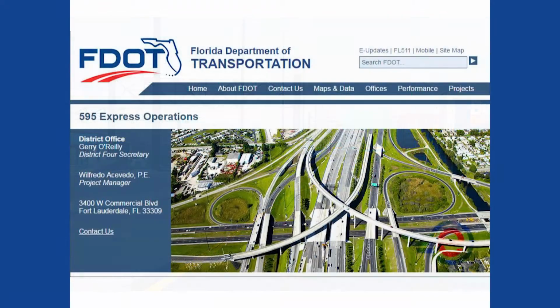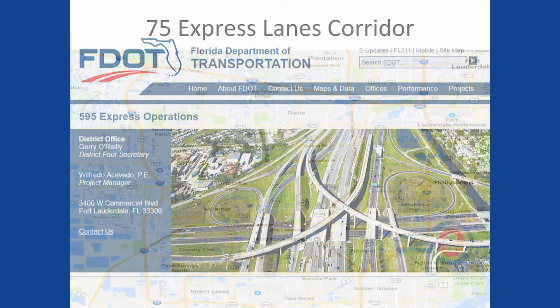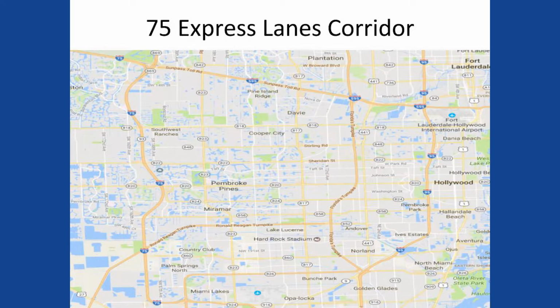With the I-4 Ultimate, you can go to the Turnpike for 595 Express Operations if you're looking for any additional information. Previous documents are posted there if you're looking for any data. And then the I-75 corridor, which is an express lane project that is currently nearing completion. I'll point out again the 595 express lanes here. I-75 travels down and then goes into Miami-Dade County, District 6, and joins the Palmetto Expressway.